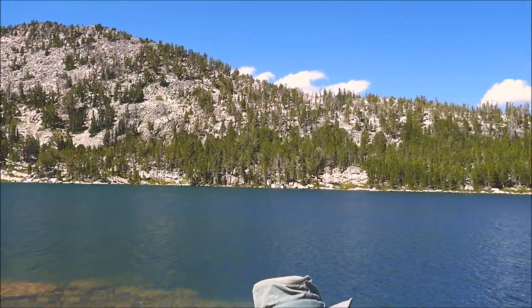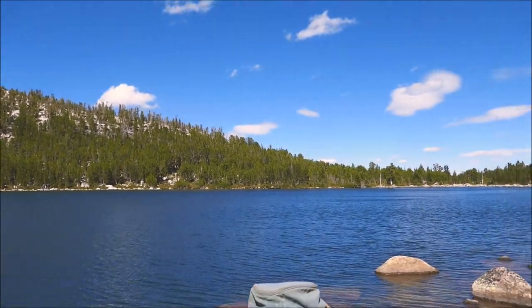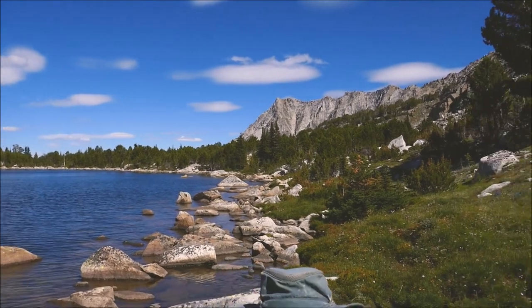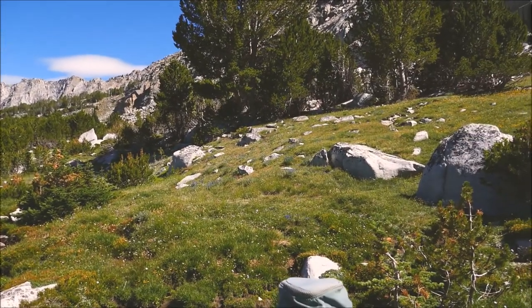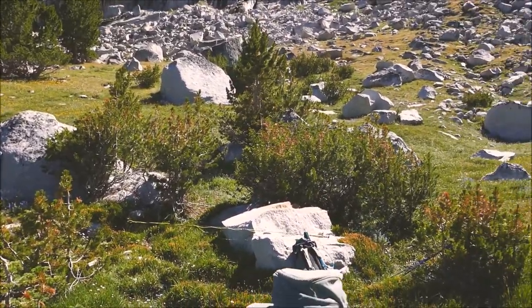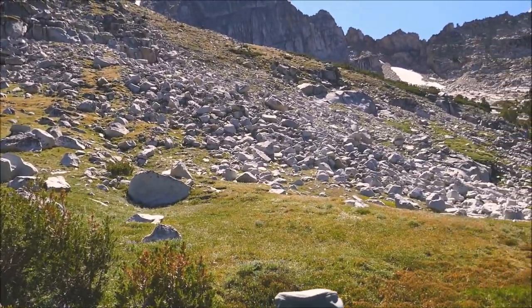Well, I've caught 8 or 9 today. I've seen, I bet, 17 people in here. This is amazing. I've never seen this many people in a lake in these Pine Airs. Holy cow, I've seen like 5 parties in here. Amazing. Pretty lake though.